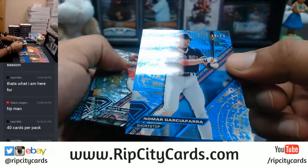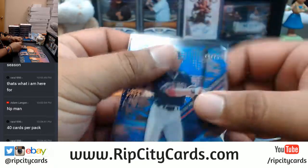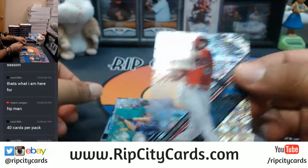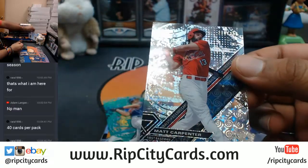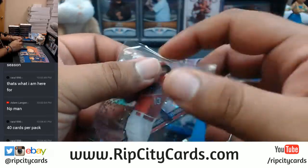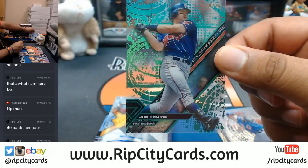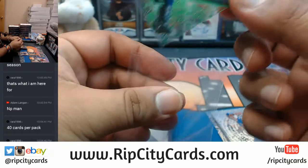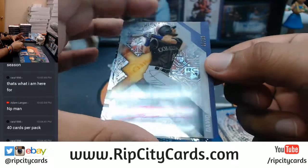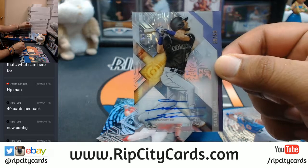Ooh, that's a cool looking card. To 75, Nomar Garciaparra for the Red Sox. That new configuration, baby. Oh, look at you, Rara. You read my mind. Yeah, this is the new configuration. Matt Carpenter for the Cardinals to 250. To 99, Jim Thome for the Indians. Numbered to 50, auto for the Rockies, David Dahl.